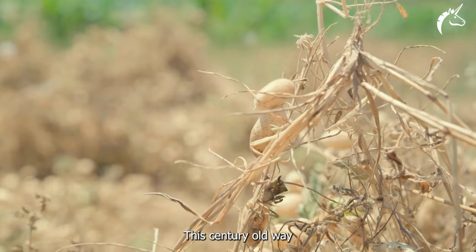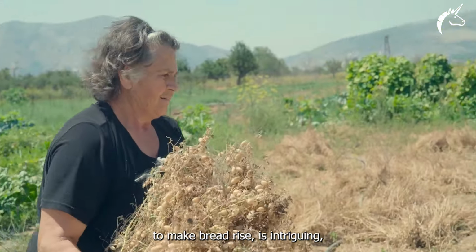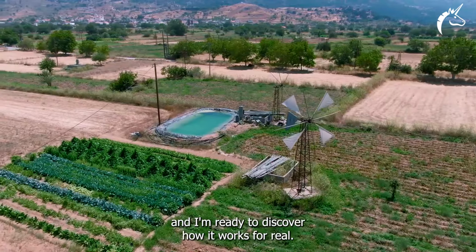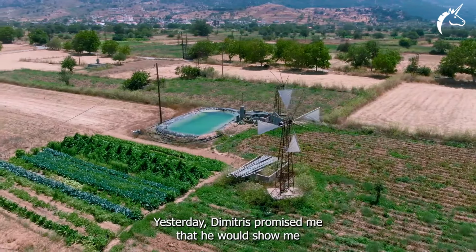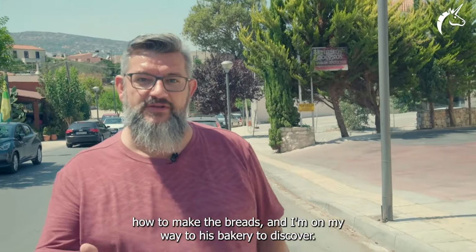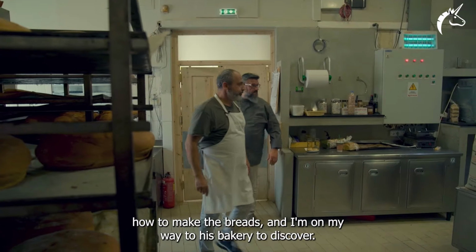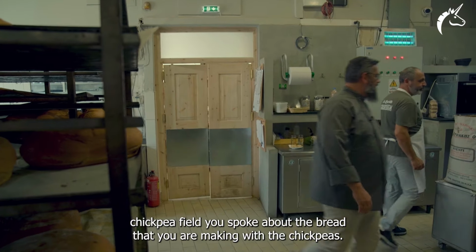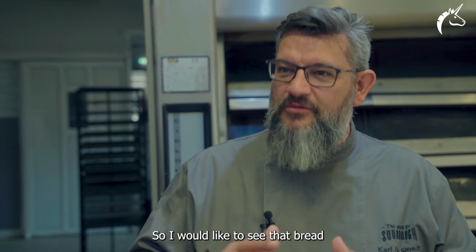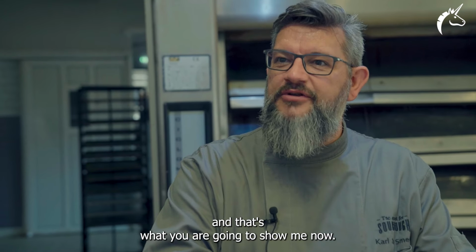This century-old way to make bread is intriguing, and I'm ready to discover how it works for real. Yesterday, Dimitris promised me that he would show me how to make the breads, and I'm on my way to his bakery to discover. On the chickpea field, you spoke about the bread that you are making with the chickpea, so I would like to see that bread, and that's what you are going to show me now.